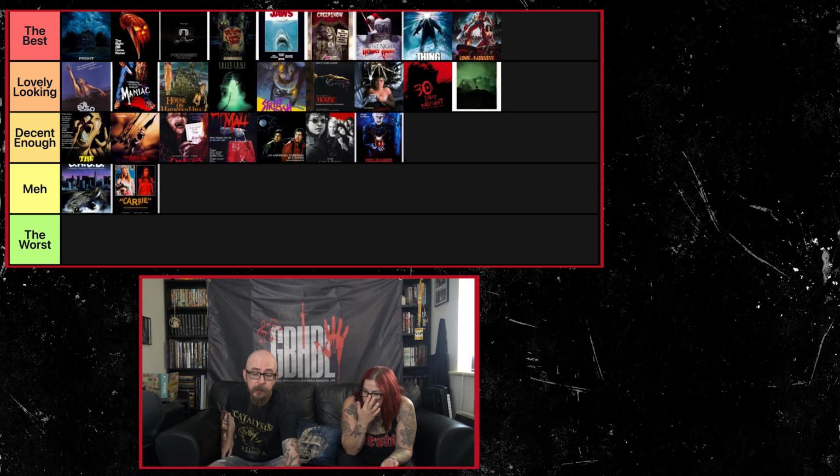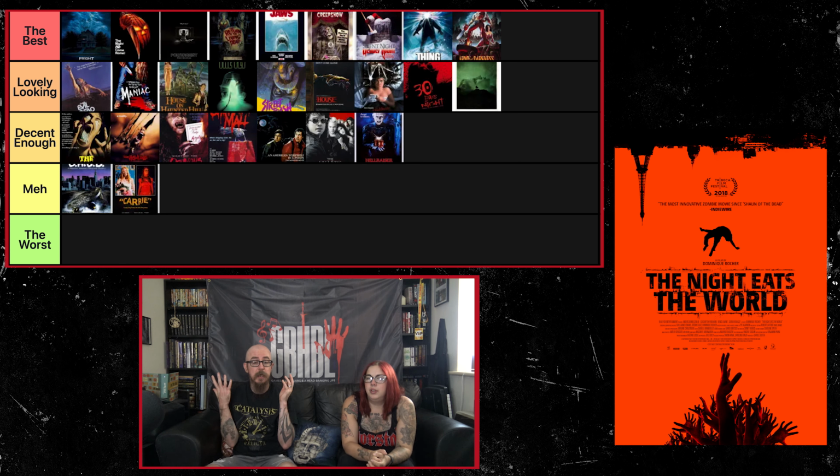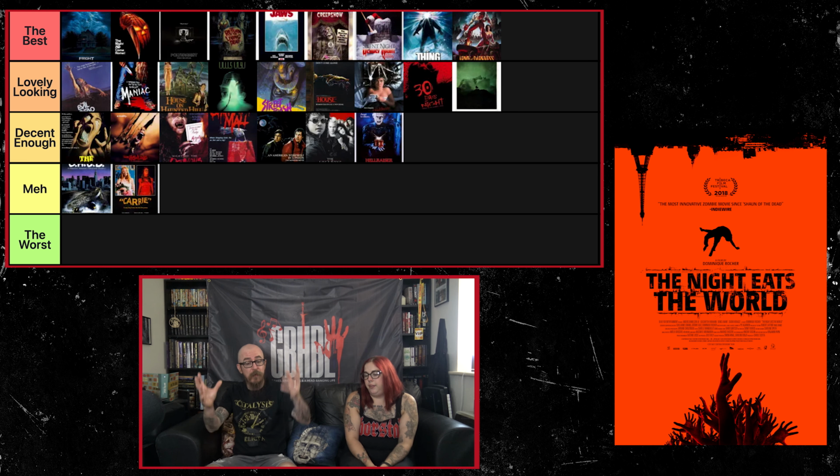A modern one here, but I just absolutely love this cover. It is The Night Eats the World, and it's a good film. Wow, I just love this flipping and reversal kind of thing. So it's very simple. It's all red, black and red. That's the predominant colour. The middle portion of it is made up of the title and the credits and stuff like that.